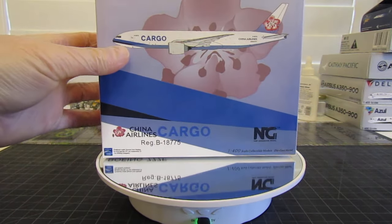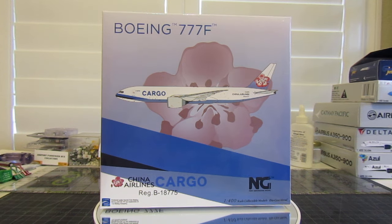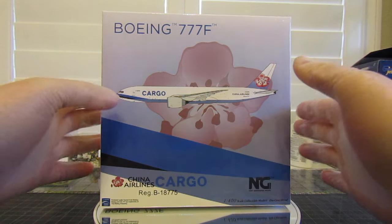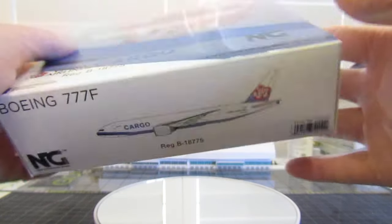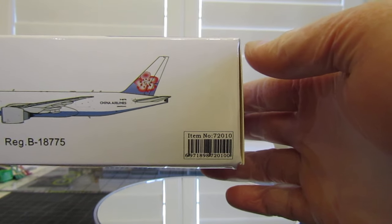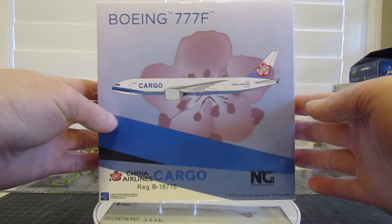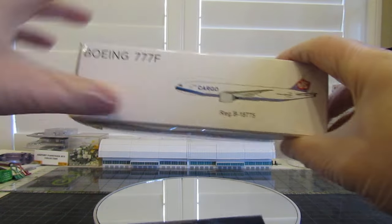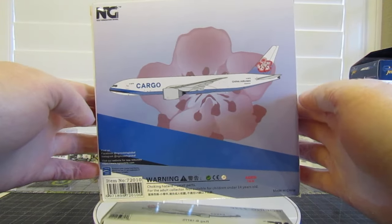First model, right here. My first model is this Boeing 777 freighter for China Airlines Cargo. As you can maybe see here, our registration is B-18775. And as usual, the item number for NG Models is 72010. So here is the box art, basically. I'm not really here for the box art, but some people like to see what this looks like, so I will indulge you. There we go.